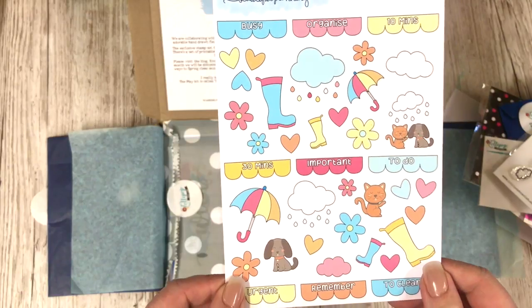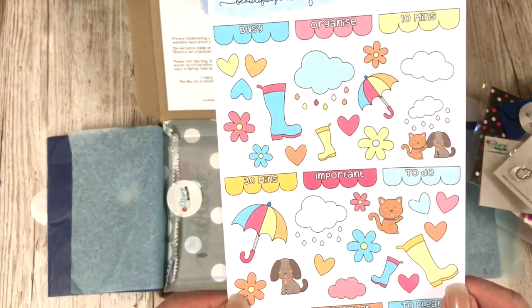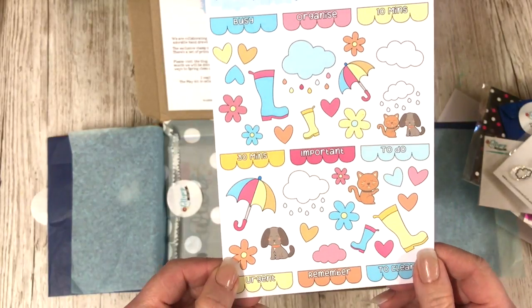We also have exclusive stickers. These are from Beautiful Planning. The lovely Tash does our stickers every month. They are such beautiful colours and so cute.